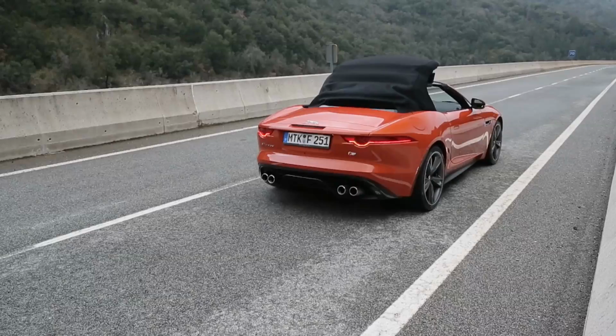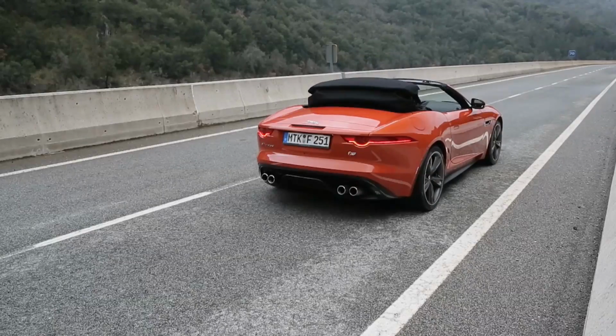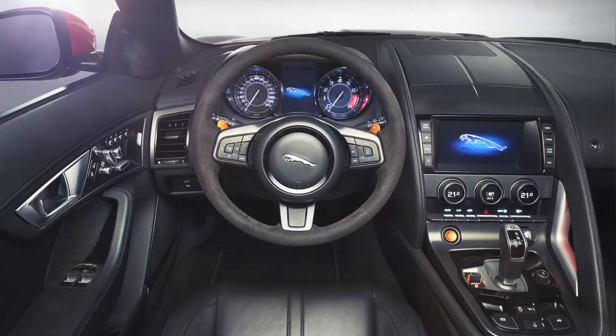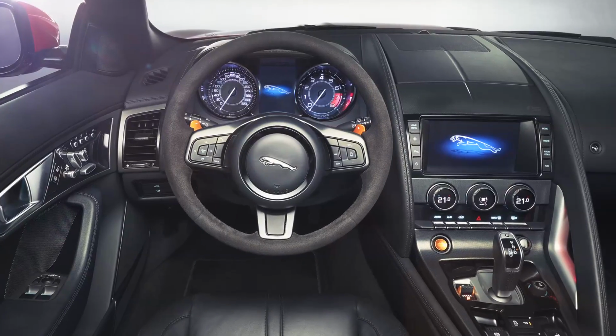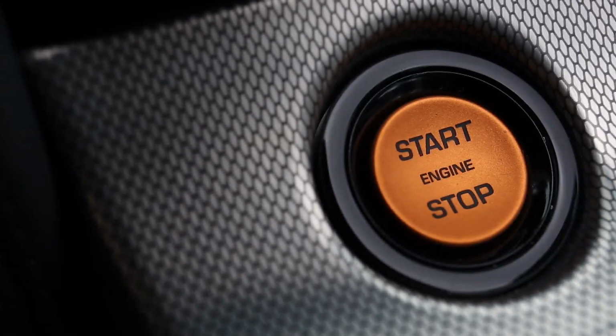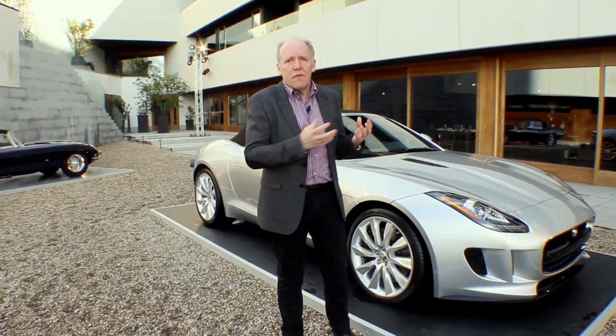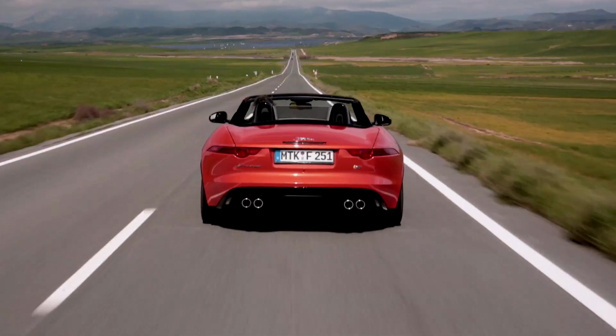And the interior, very simple architecture. We've got one strong line that comes off the dashboard and envelops the center console. It kind of wraps the driver inside the cockpit of the car. The switches of the car are very tactile and very technical. That's very deliberate on our part because this is a sports car. It's a very mechanical object.